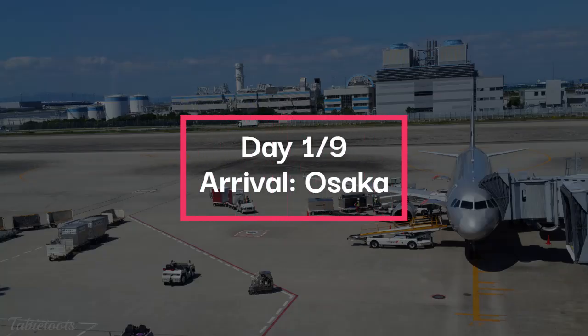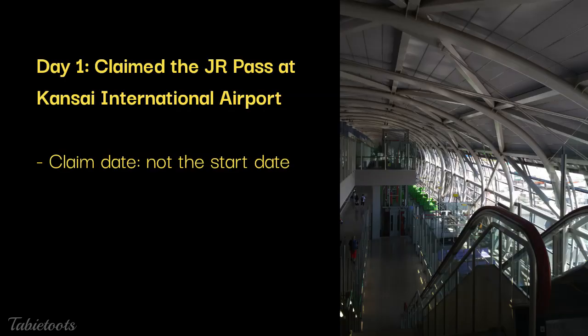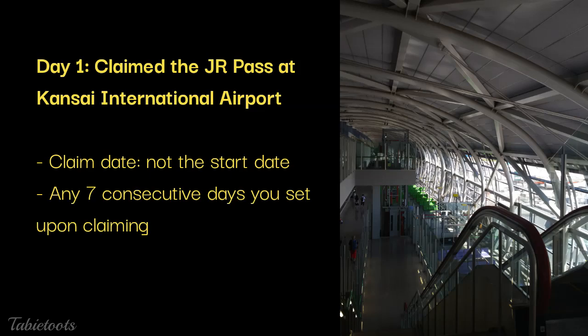On day 1, we arrived at Osaka and claimed our JR Pass at the airport. The claim date is not necessarily the start date of the pass. You can set it to any 7 consecutive days of your trip. In our case, it was day 2.